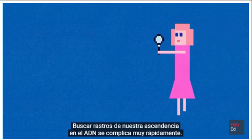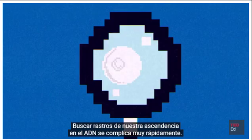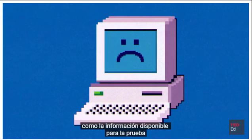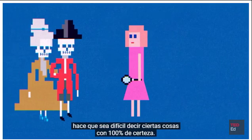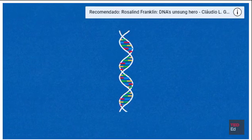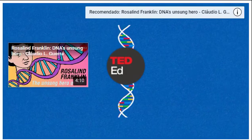Looking for traces of our ancestry in our DNA gets complicated very quickly. Both the way we inherit DNA and the information available for testing makes it difficult to say certain things with 100% certainty.